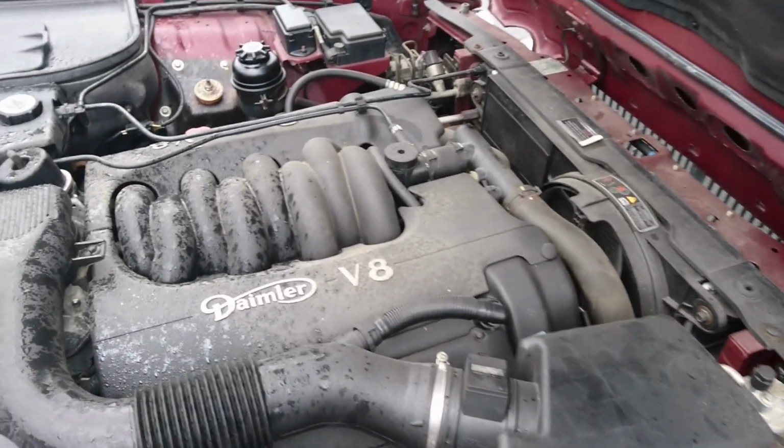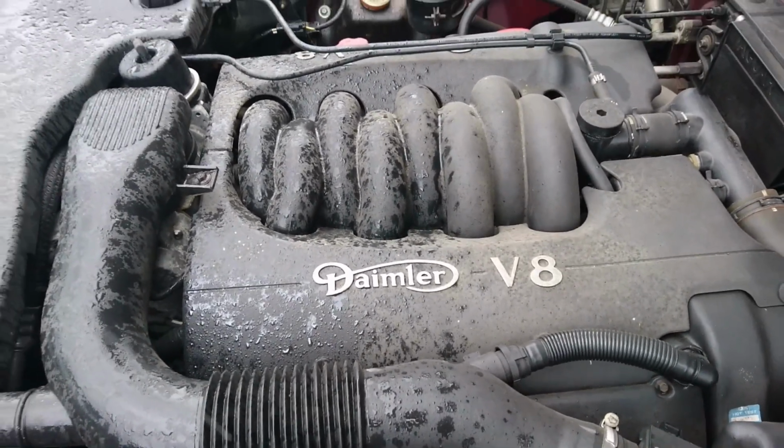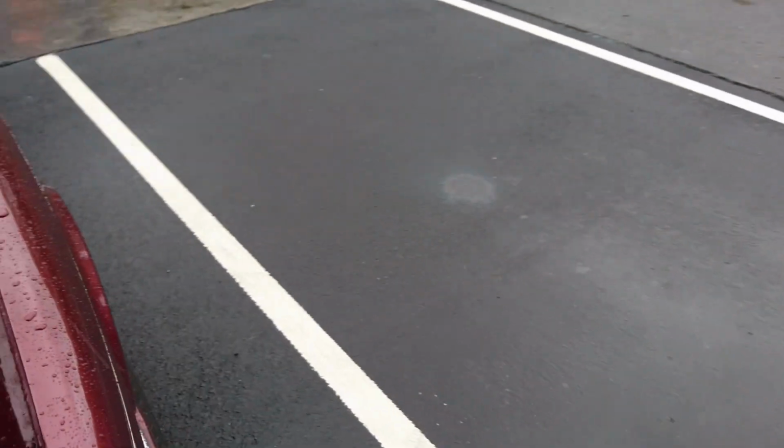Traditional way that bonnet opens in so many cars, it opens forwards. Not the easiest, I think, perhaps to work on. There's lots of things to get out of the way before you can do things, but I don't think there's any cam belts or anything to worry about in here, so that's good.